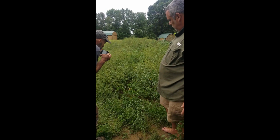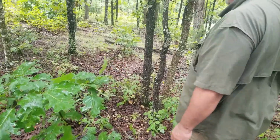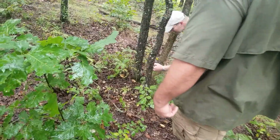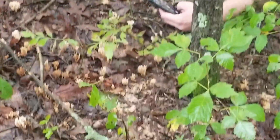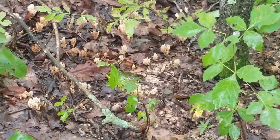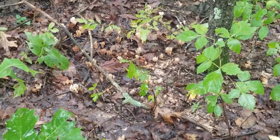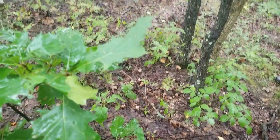Seeded land coral. These are corals here. Corals come in every color. I've seen them blue, green, orange, purple. But this is the best tasting color. And corals are a delicacy. They're so delicious. And they're in the mushroom family?